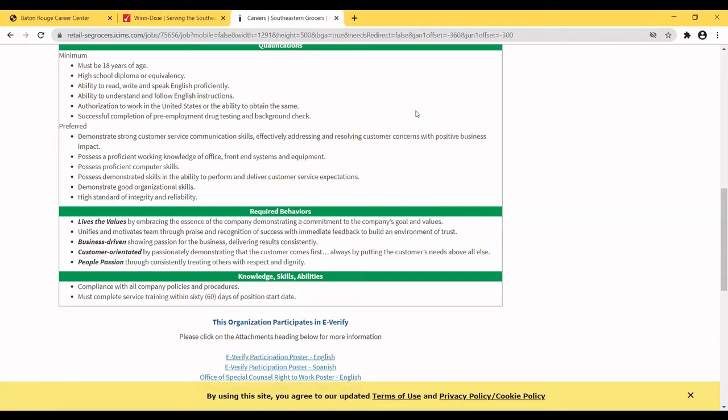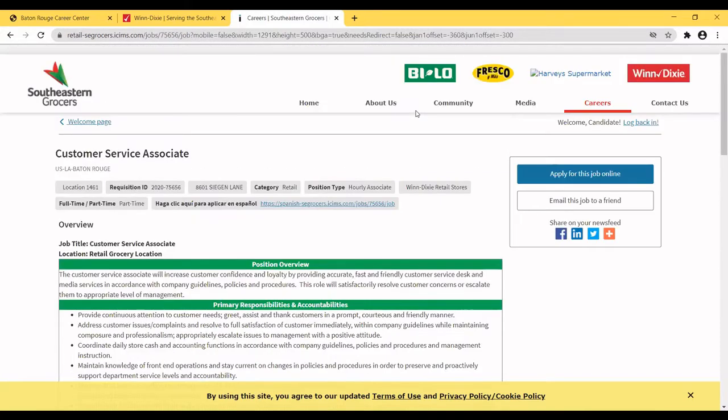This is unusual or different from other applications I've seen. And I want to remind you that every application is different. And we're going to move up right here in this blue area. It says apply for the job online. So we're going to click on that.